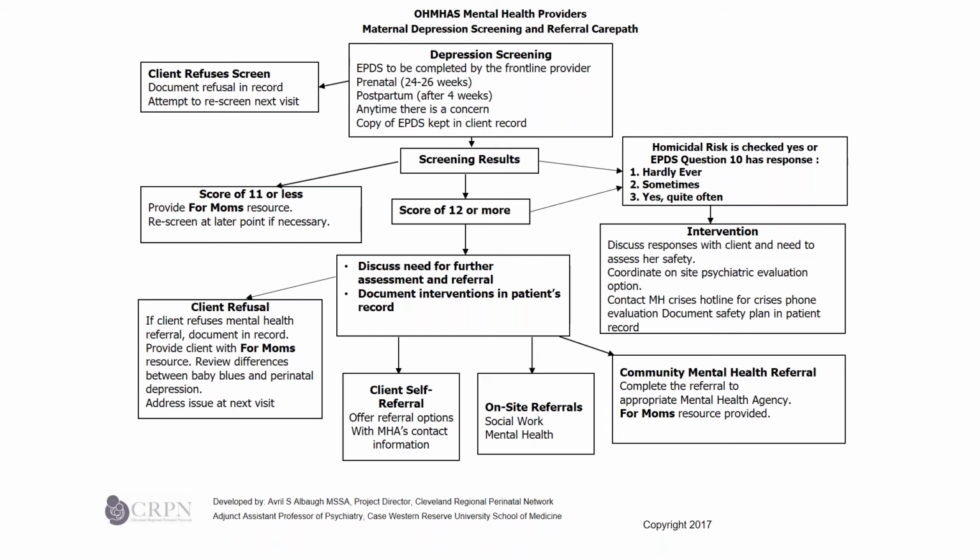If you're able to coordinate an on-site psychiatric evaluation, I would definitely encourage that. Many of you might be referring to your mental health crisis hotline for a phone evaluation, and then to assess whether that mom is safe, or needs to be taken to the emergency room. And you would document the safety plan in the patient record.